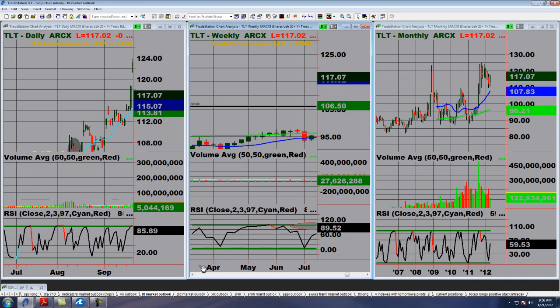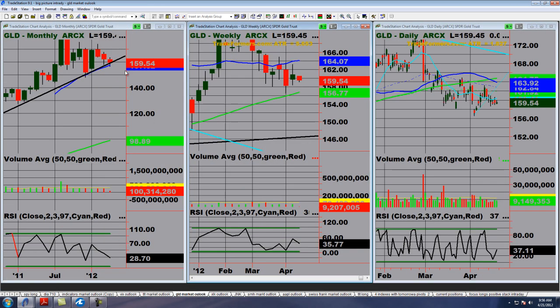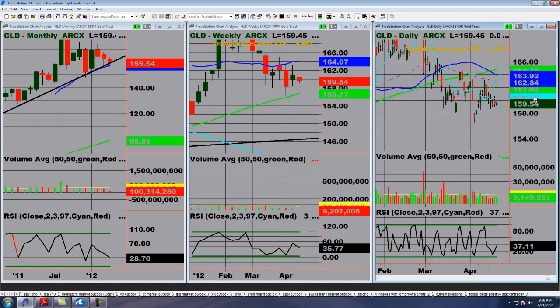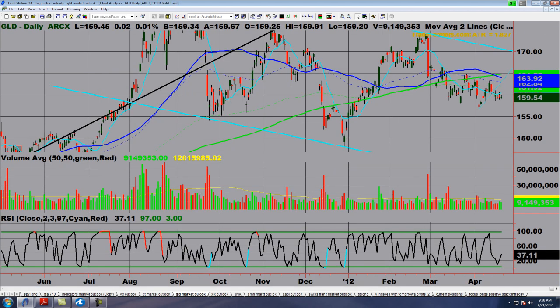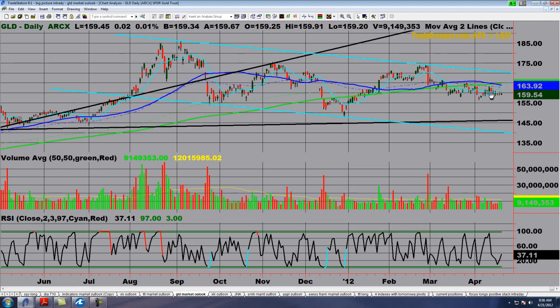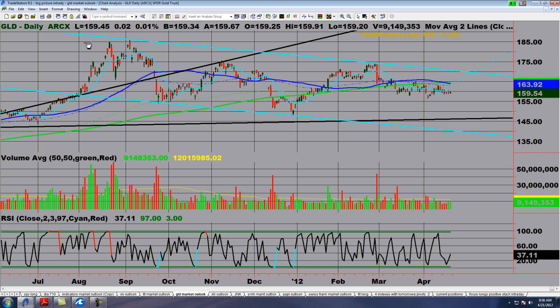Okay, let's take a look at gold. Completely different picture here. Very, very interesting. Let's take a look at the daily chart. You can see we have a very, very clean descending channel here, of which we're in the middle.